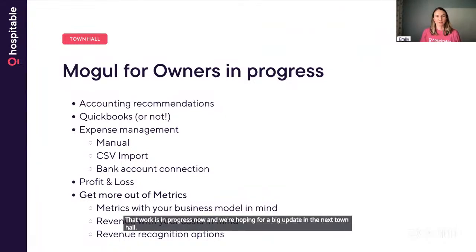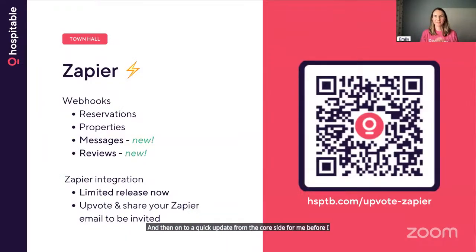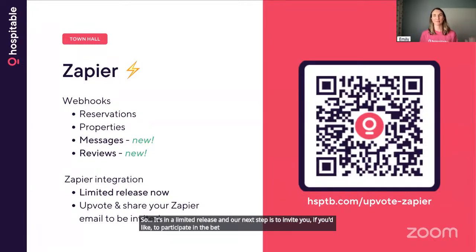And then on to a quick update from the core side for me before I pass it on. Zapier, we shared this in our last town hall. We are now in the process with Zapier of getting our app approved to be published in the Zapier marketplace. So it's in a limited release, and our next step is to invite you, if you'd like, to participate in the beta. Zapier basically needs to see a host using this and finding success with it. And once they're confident, they will approve it and make it available to everyone.